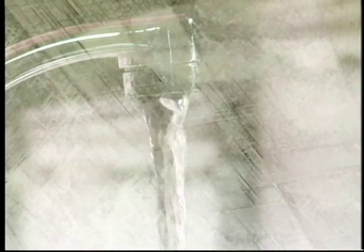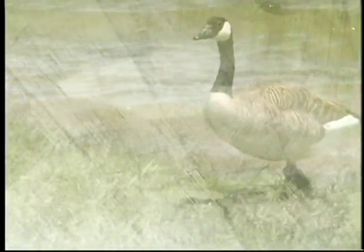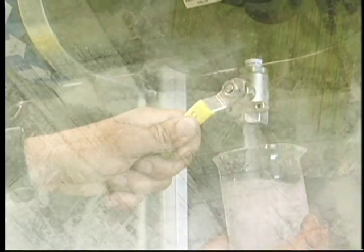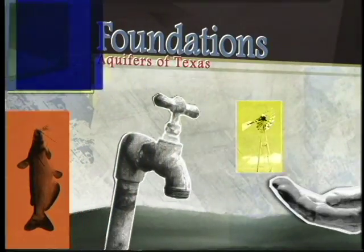Water is the foundation of our society. A key component of our daily lives, it supports our agriculture and municipalities, feeds our industrial sectors, is the basis for recreational activities, and nurtures our wildlife and water ecosystems. Water is the basis for our very existence. And as our population grows, so do our demands on this resource.